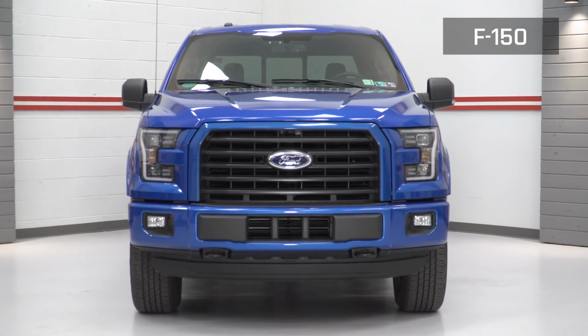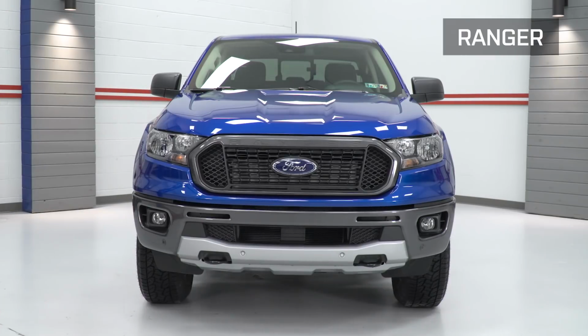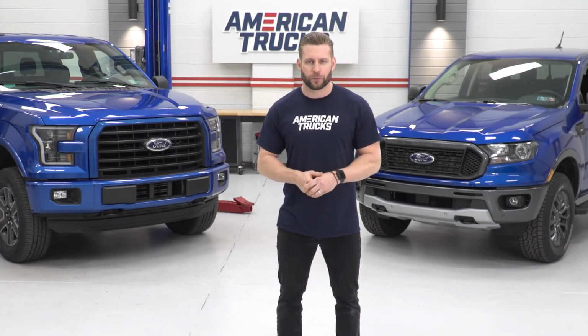But switching gears, let's talk some off-roady stats, if you will. And it's actually a lot closer than you might think between these two, despite the size differences. Case in point, ground clearance for the 4x4 F-150 is gonna measure in at 9.4 inches overall, compared to the Ranger, which is 8.9 inches. So the F-150 only has about a half inch, give or take, on the Ranger.